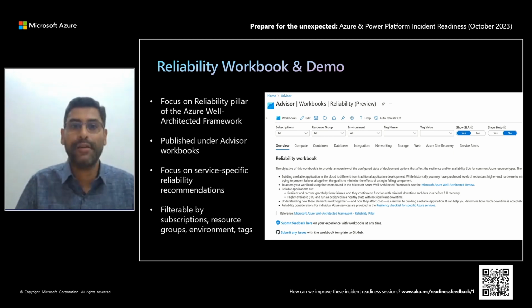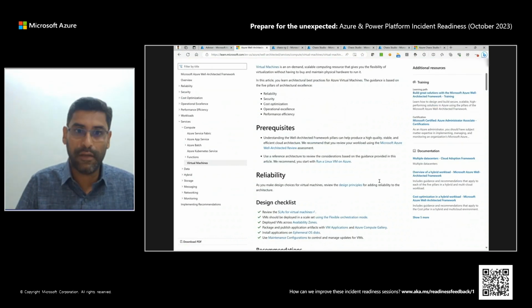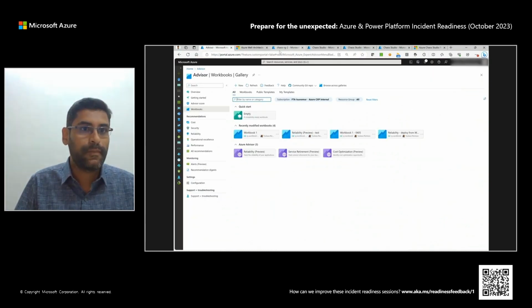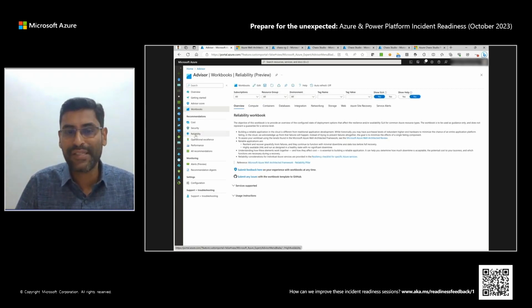If you see my demo page, I'm in the Well-Architected Framework, service-specific best practices, where we see the virtual machine best practices for resiliency. So when we move into the demo, we are in the Advisor portal. Let's navigate to workbooks, and under workbooks, there is a reliability workbook. We can also come to the recommendation section for reliability, and there is a hyperlink which can land into this workbook as well.